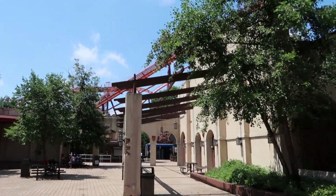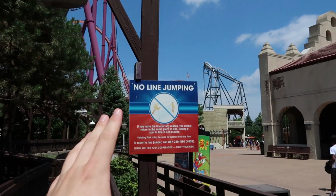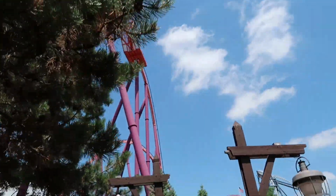So up ahead's the ride we're gonna go on, Raging Bull. It's this orange coaster. They don't allow line jumping here, and if you see somebody, there's a phone number you can call and they'll send security out to apprehend the person. Somebody updated the queue length for this ride. It's only a 5-minute queue for this huge roller coaster. So we're gonna do it and hopefully enjoy it.